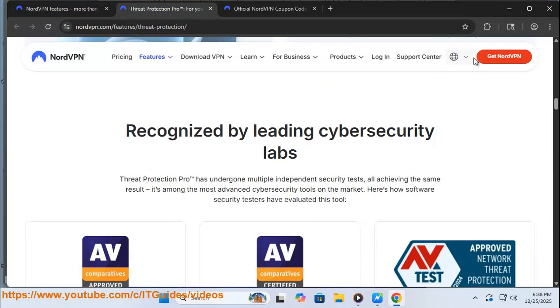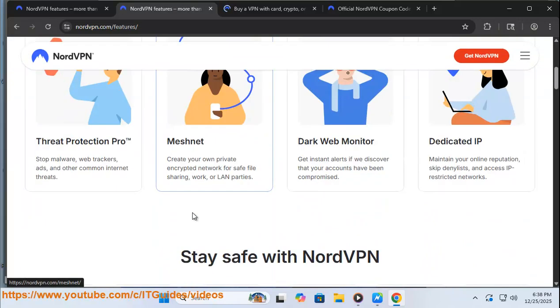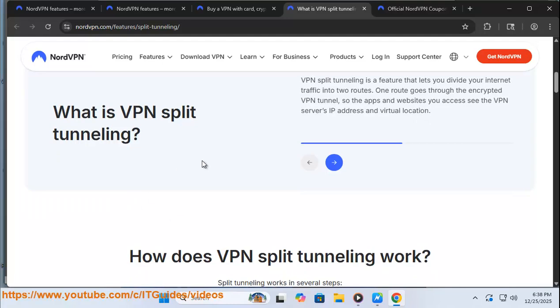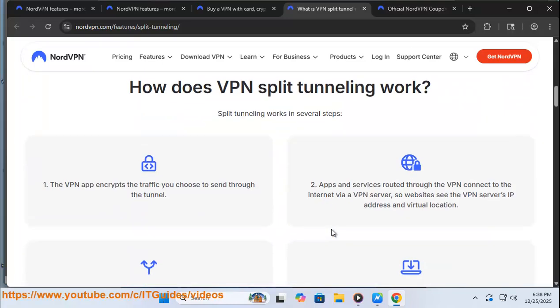4. Use split tunneling for bandwidth savings and flexibility. Why it matters: split tunneling lets you decide which apps or websites use the VPN and which don't. This is great for saving bandwidth and allowing apps that don't need a VPN, like streaming apps, to run without slowing down your connection.